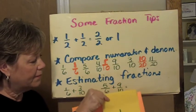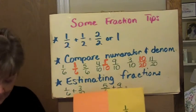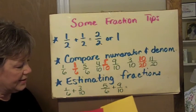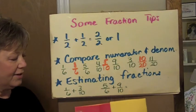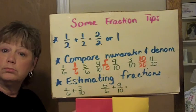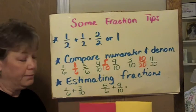So if I have half, and I add to that 3/6, I have two halves making a whole. So I can make my guess and say, it's going to be equal to 1.